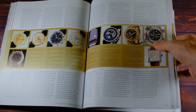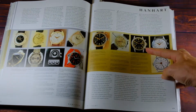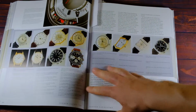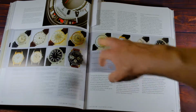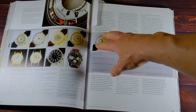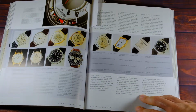So for example, this is the Girard-Perregaux article. Hanhart, their watches look exactly the same even nowadays. Yeah, that's a watch from JLC. I didn't know that it existed. It's a chronograph without any pushers. To activate the chronograph, you press the crystal, which I find to be very cool.